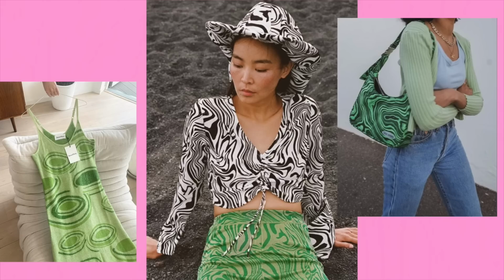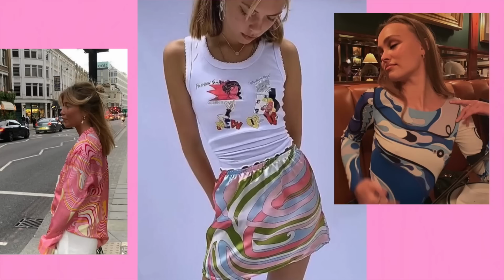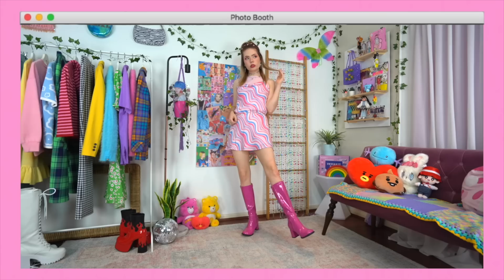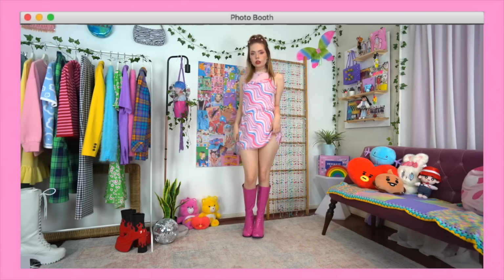I was just ticking off my list and realized that I didn't include the one I'm wearing, which is the funky, swirly, groovy patterns and prints. I did actually feature this in my previous trend video towards the end of last year. So yeah, this one still going strong, not much to say about it. I actually really like the kind of retro party Barbie vibe that this particular dress gives me.